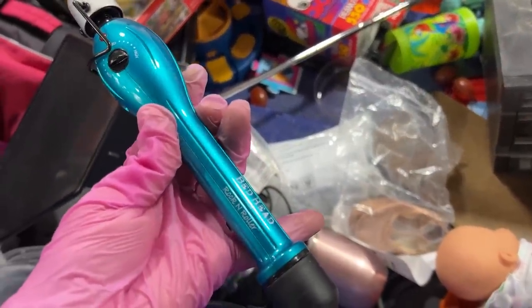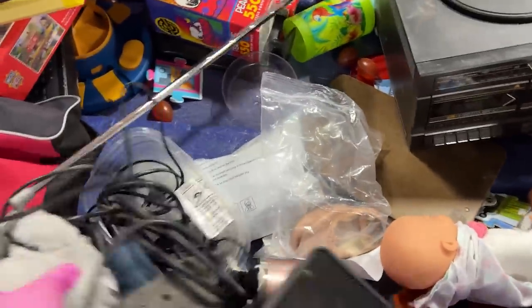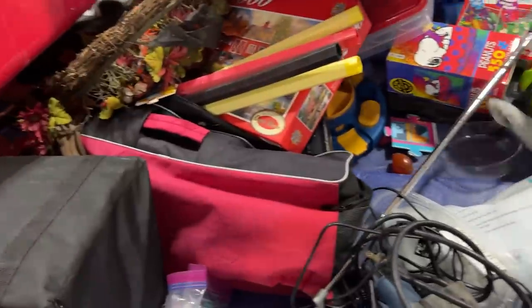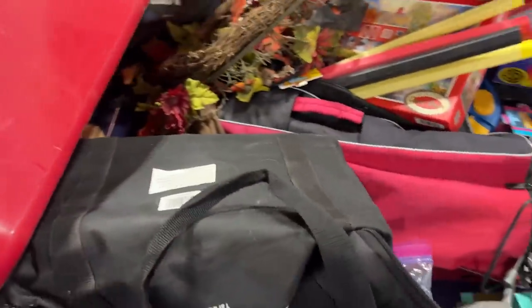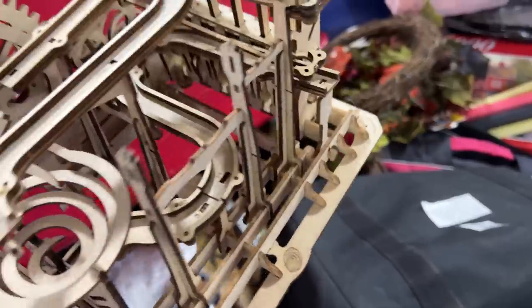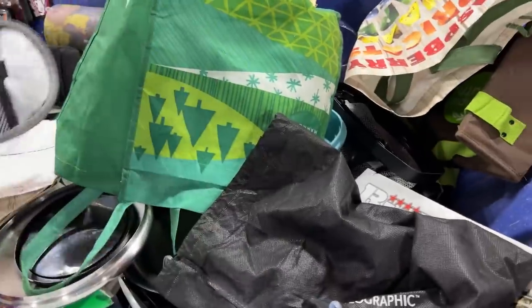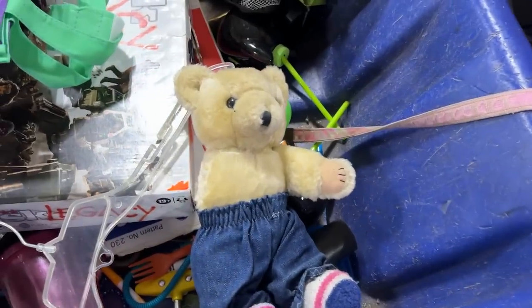Bedhead, rock and roller. Cute bunny. Oh, box. Here's somebody's project. So it's like a marble run somebody built. That's cool. Got some games. A bear lost its arm.